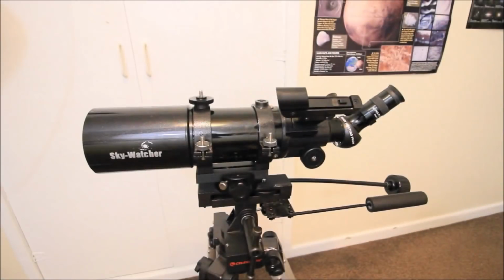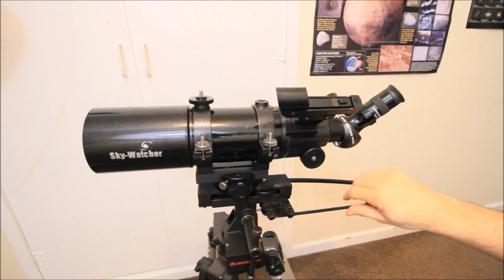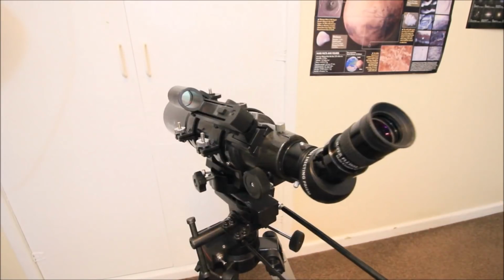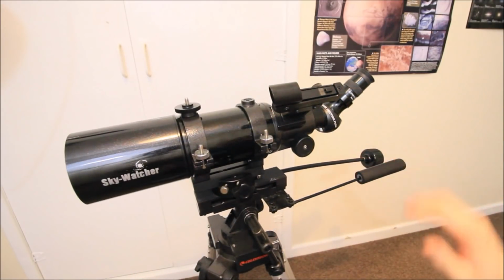to do it. So now I'm going to show you one example to attach the smartphone adapter onto your telescope main tube. Now here we have is the Skywatcher ST80. It's a simple refractor. I've highlighted this in my video. Please check out the video at the top. I have done sort of a product review.